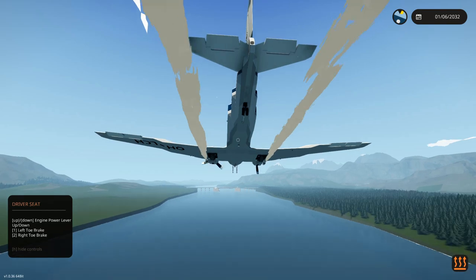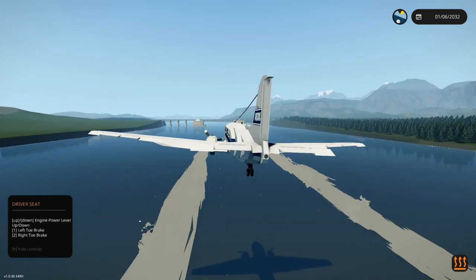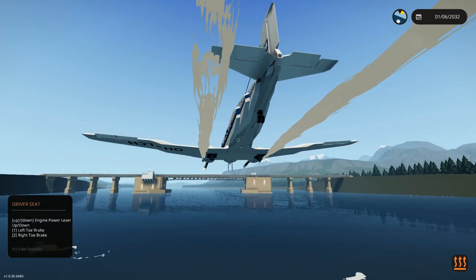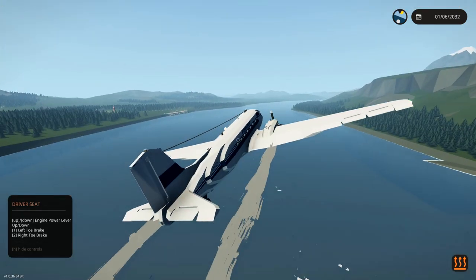I don't think this is a good idea. A DC-3 should not be attempting this, but we got this. We're in a big plane. It is actually quite a big plane. Okay, we're a bit high, we're very high. All right, descend a little bit. Okay, and we are under, and we are out. Nice, we did it. That was actually very easy.